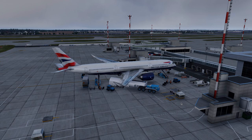Overall, I do rate the FlightFactor A350 XWB. I think it's a very nice piece of kit, especially if you like playing with menus, looking at data. A lot of the systems are modelled. Practically all the systems are modelled. And there you go. There's proof that you can do a full flight end-to-end without hitting anything that's inoperable.